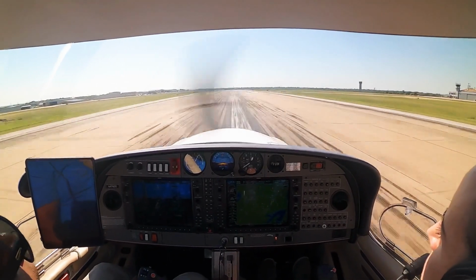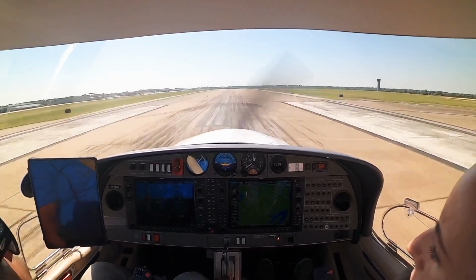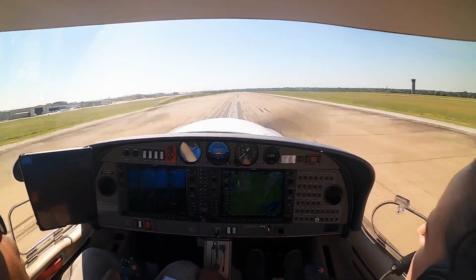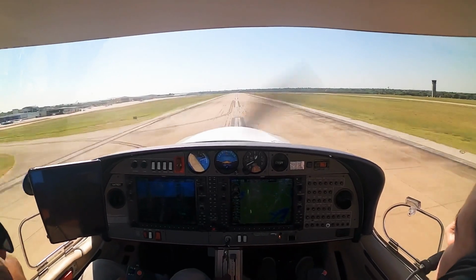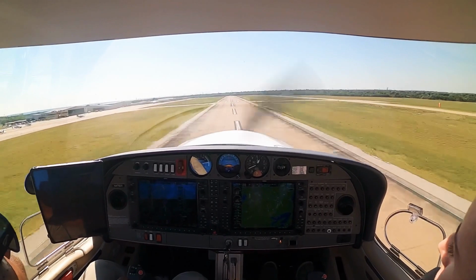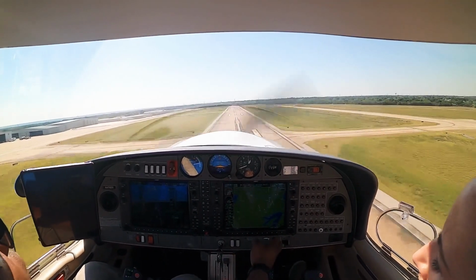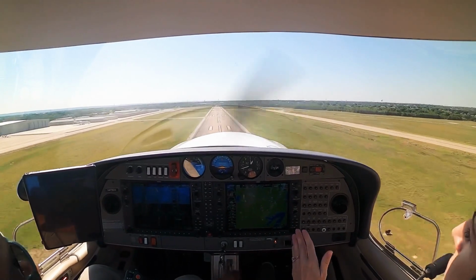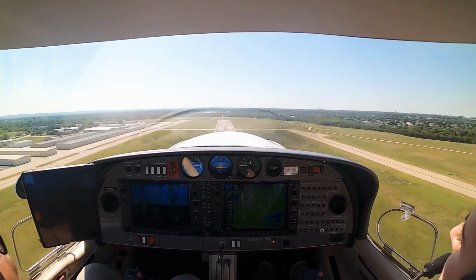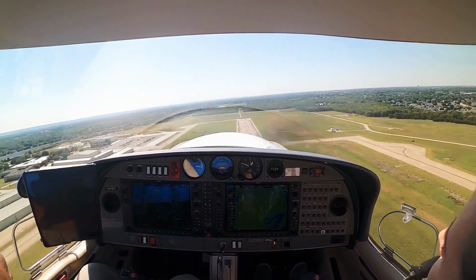Airspeed's alive. Sixty. Wait till we're 200 feet. 200 feet, that's right. 900 QAM, Arlington Tower, runway 16, clear for takeoff. 16, clear for takeoff, 900 Kilo Romeo.